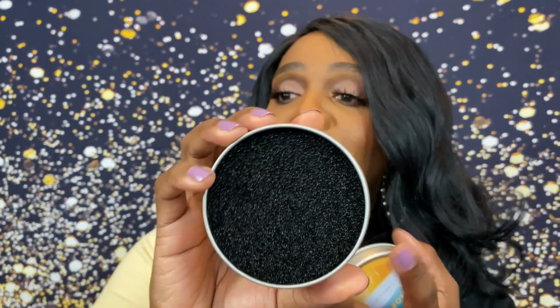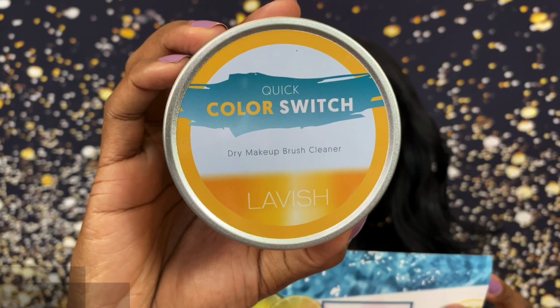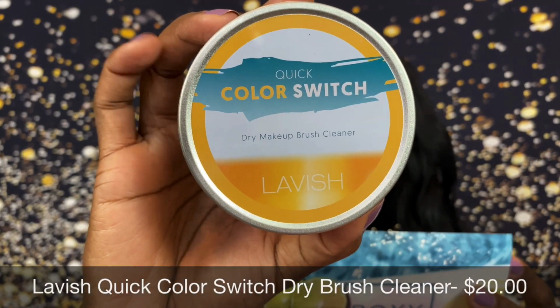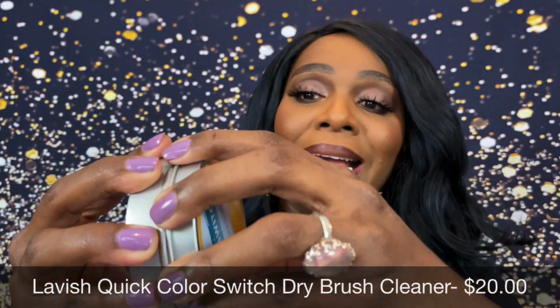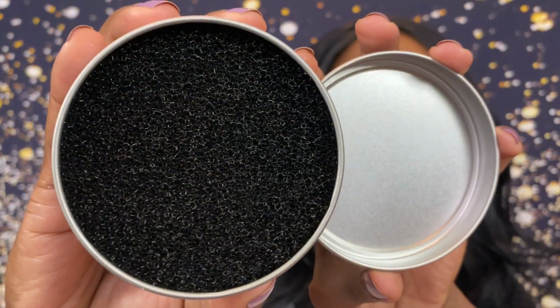So, I mean, I have one of these, but a backup is always good to have. For the base box, I'm not mad that it's in there. If it would have been in my premium box, now that would have been an issue. So this is not bad to have. The Lavish Quick Color Switch Dry Brush Cleanser, and it retails for $20. Okay, now I think I bought mine at TJ Maxx for like $6.